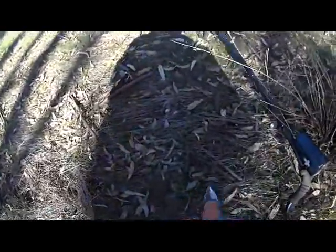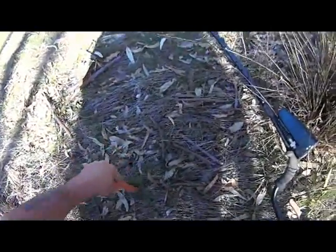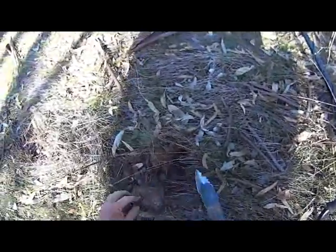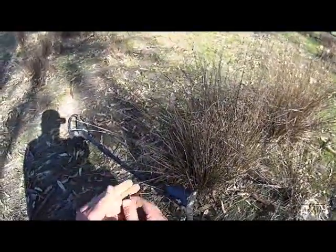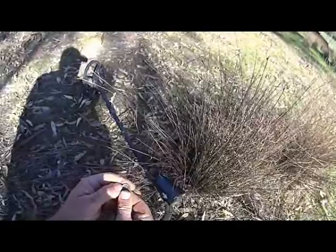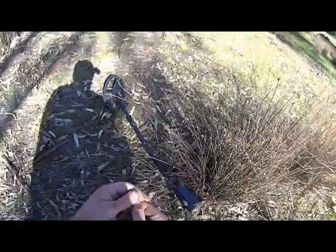Yeah, 79, flat. I reckon this is going to be a 1 cent coin. I can see it. Popped straight out at me. And it's a 1 cent coin. It's in pretty good condition, this one actually. 1967.